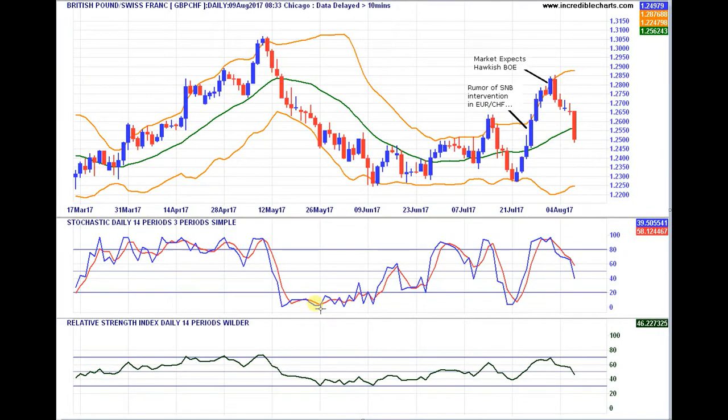Pound Swiss franc daily chart. Just want to talk about getting a good expected payout. Obviously, we did a video on this on the Bank of England day, but I just want to go through the rise up and why the expected payout is good for a short trade.